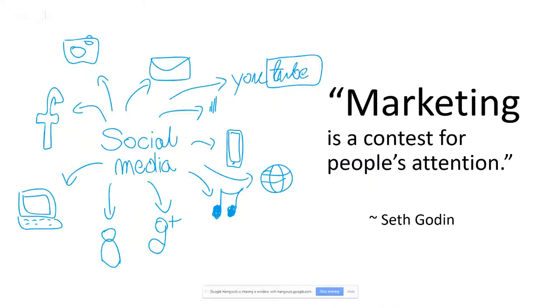So part of the reason that we need to use video is because the motion catches people's attention. And as Seth Godin says, marketing is a contest for people's attention. There's so much going on everywhere. One of the ways you can get their attention is with video, because it has such a great combination of audio, visual images, and movement.